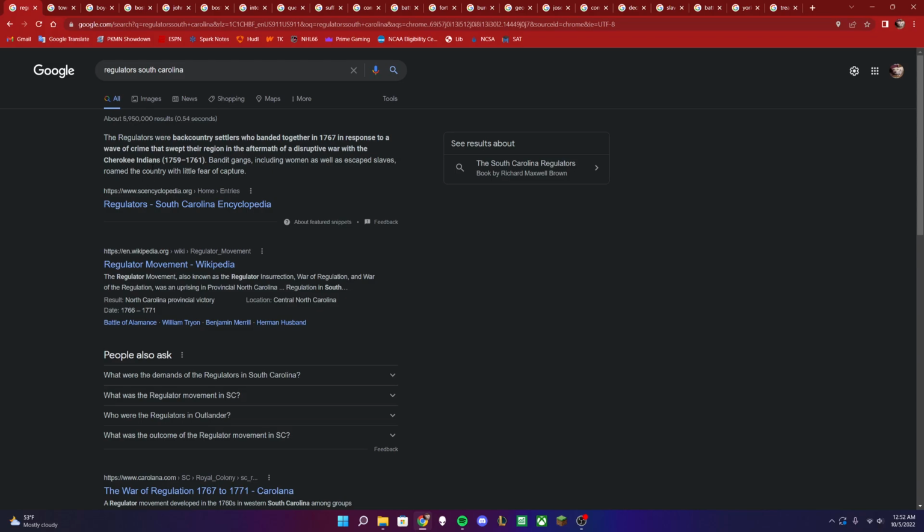Now, there are Regulators. These people were wealthy men in South Carolina. So we're moving to the South now. They protested the representation of Western settlements in colonial assemblies. So they're kind of the backcountry. And they wanted to be represented in the colonial assemblies because the assemblies were all focused on the cities and the big local hubs, the huge places where most of the people were. But there were still a lot of people in the backcountry in these states. So they wanted representation.